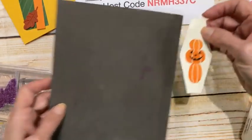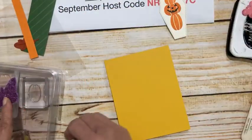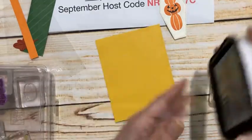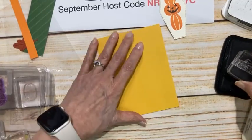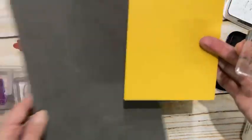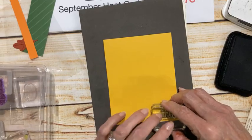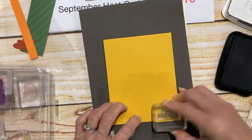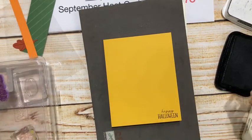Okay, now I know I'm going to use this again. So let's begin to kind of layer this up, although I'm going to go ahead and put my greeting down here at the bottom. In my lower right-hand corner, I'm using Crushed Curry, and I have a top fold card. Let's pop this under here. I will get a better result. And this has a simple Happy Halloween greeting. And then I am going to add that little crow. I love this little crow, and I'm going to show you a little trick with my crow.